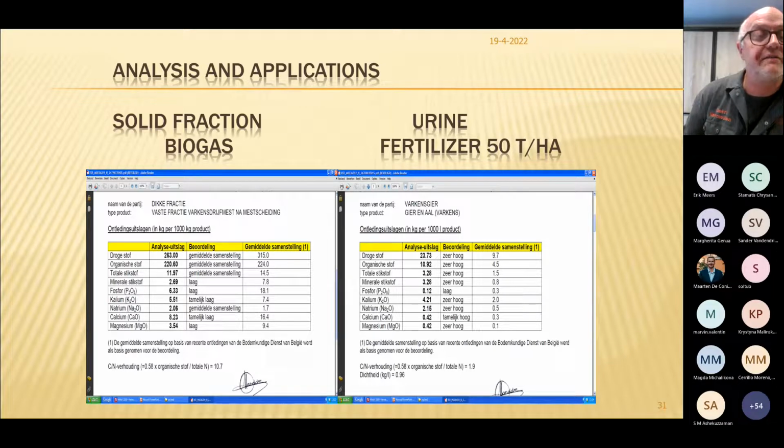Dry matter 26%, right? And we have around 12 kilograms of total nitrogen. Right? And the urine fraction, we have only 2% of dry matter, of course, which is very interesting here in the Flemish part of Belgium, which is also logical that you don't have phosphorus, because the phosphorus is naturally in the faecal part of the manure, and only around 3 kilograms of nitrogen. And also very interesting is the kalium, potassium, 4 kilograms. So the urine fraction, we can put it on the land for around 50 tons for each hectare. Right? In that way, we can also reduce the treatment cost of manure. Next slide.